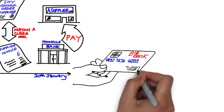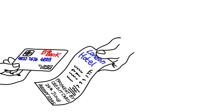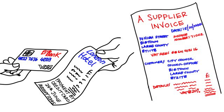When using credit or payment cards to purchase goods or services, collect the receipts and hand them in to a person in your team who processes your transactions. Only process VAT invoices if the supplier states their VAT registration number, the council's name and address, and the VAT rate on the invoice.